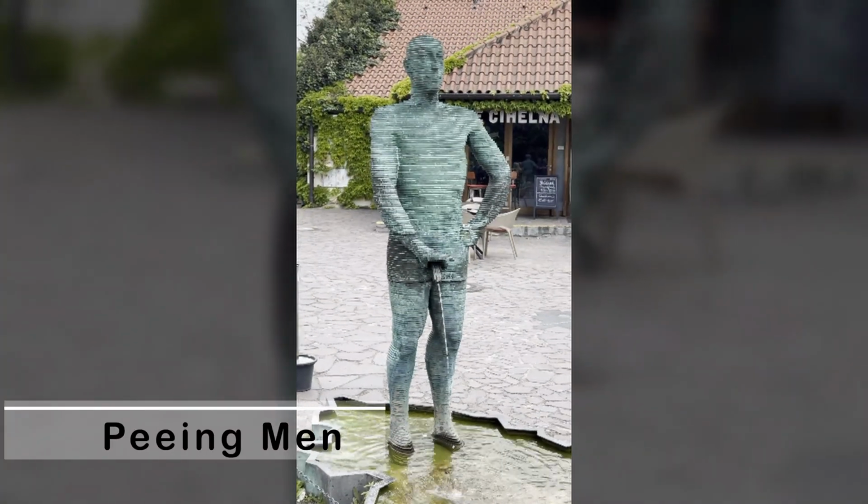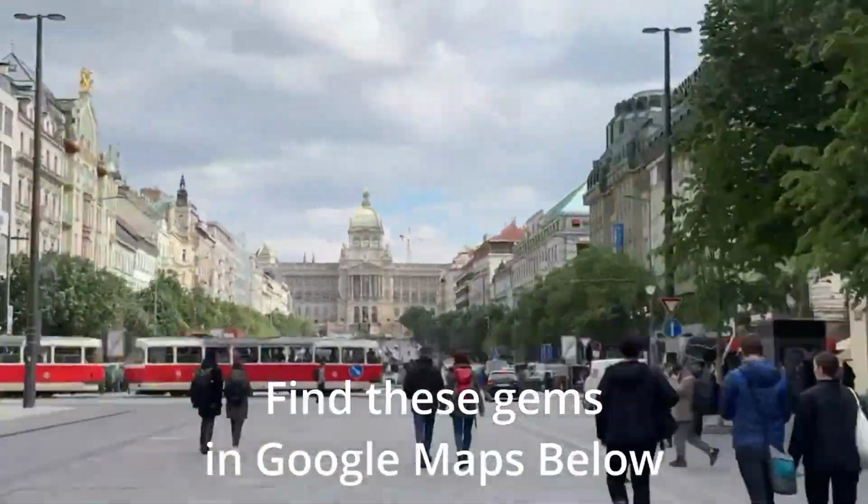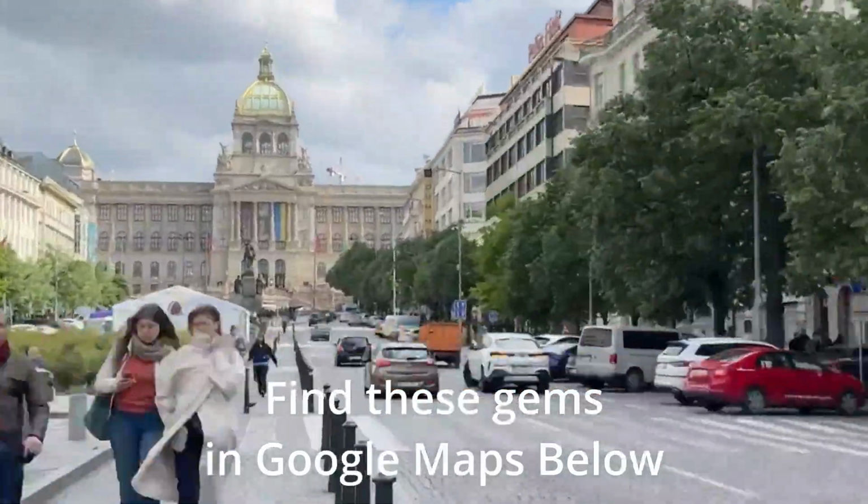Our trip begins in the vibrant streets of what's known as New Town. Wenceslas Square is the commercial and administrative centre of the city.